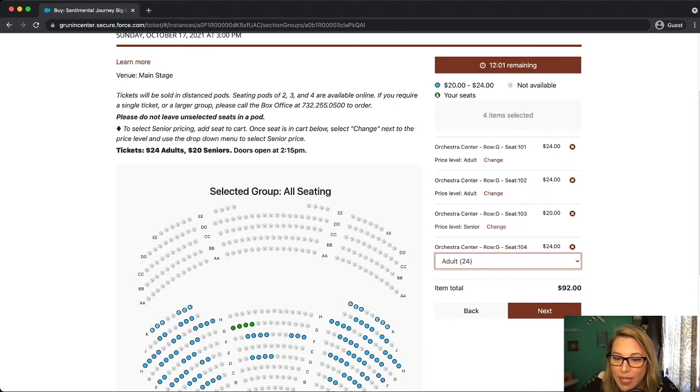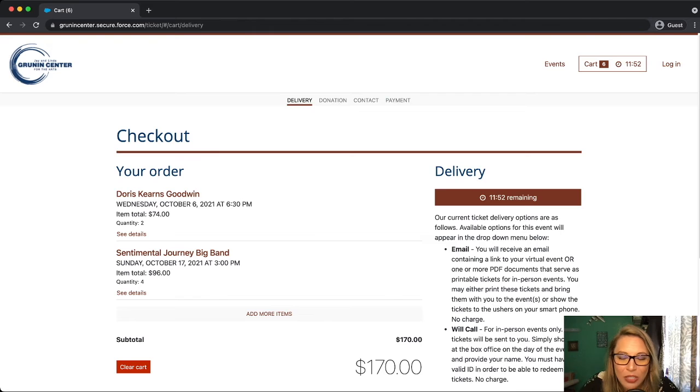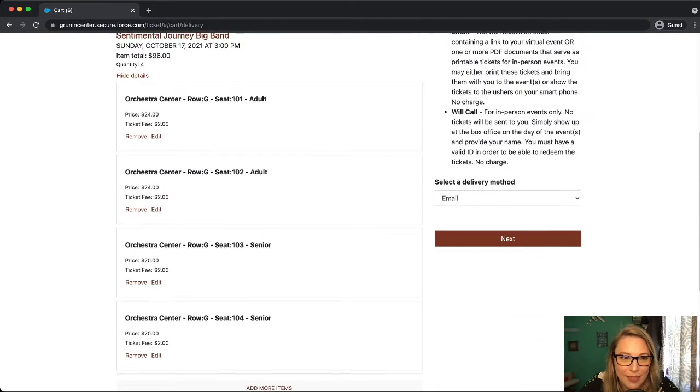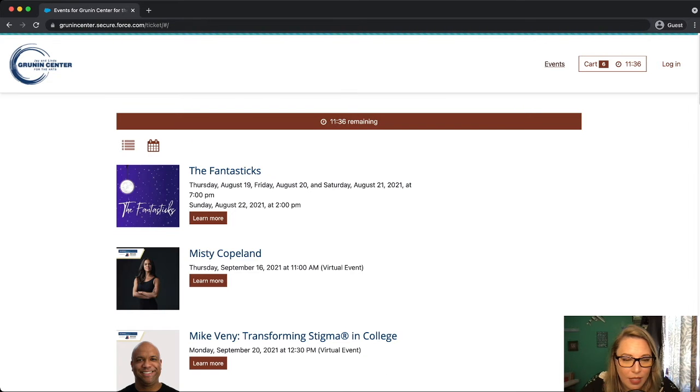I'm going to go ahead and repeat that for the seat for my mom. And then I'm going to click Next to add these tickets back to my cart. So I'm back on the delivery page, and you can see that I've got the 2 events in my cart, and I can expand out once again to see the details of my seats. But there's one more show that I want to see. So let's go ahead and click that Events button up at the top of the screen one more time.